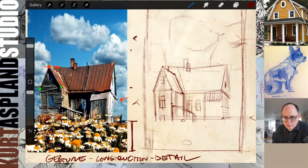Would you ever consider drawing the top? John says, would I ever consider drawing the top and bottom of two windows and then erasing the negative space between them? Do you mean like the small sills on the inside of them? You could, but these are so small that we're working on them that I probably wouldn't do that. But that's a great question.